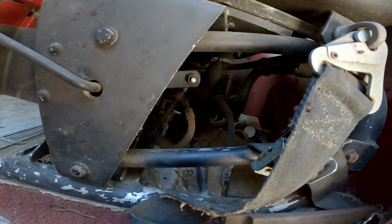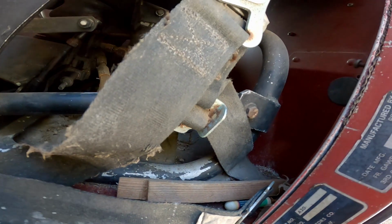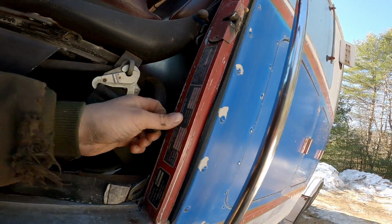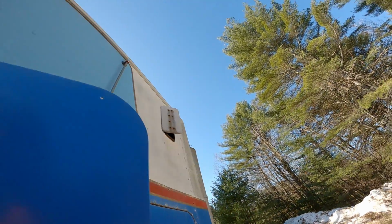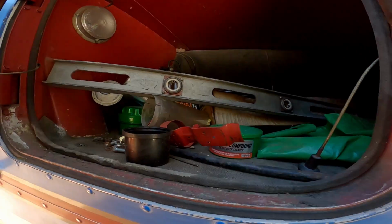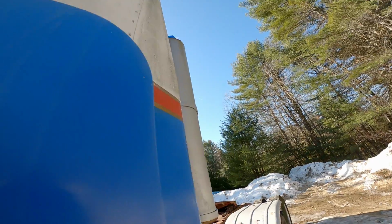I really hope I can find that cab jack handle. That's one of them things where I've had a ton of these Cabovers, I say a ton, probably 5 of them, and I've never had one of the original cab jack handles. That's why I'm being such a weirdo about it.